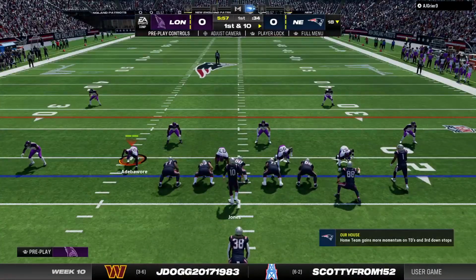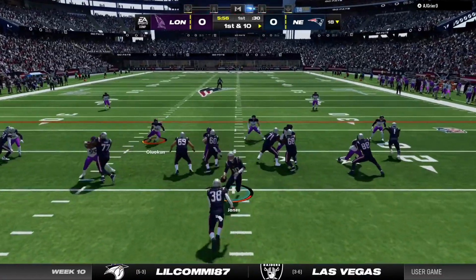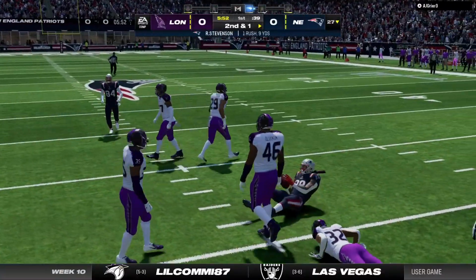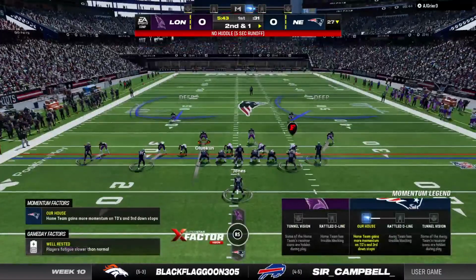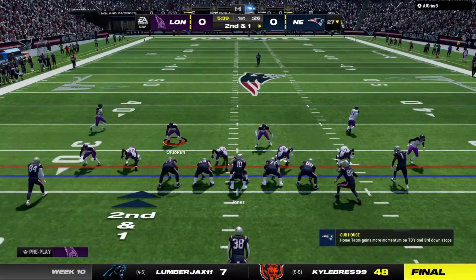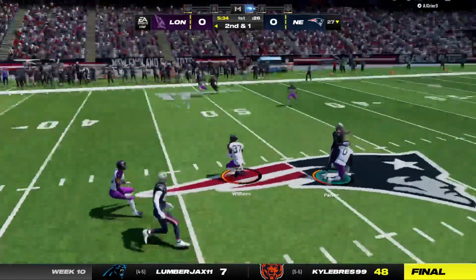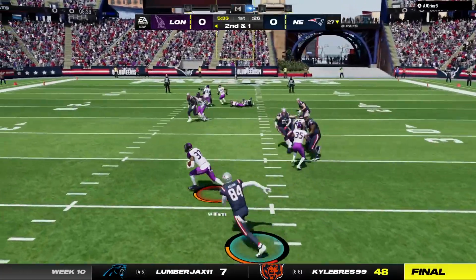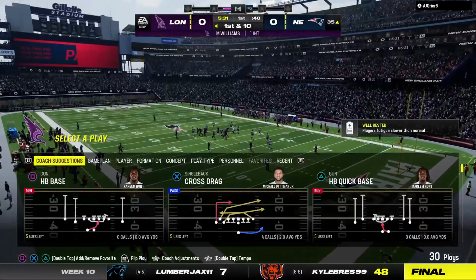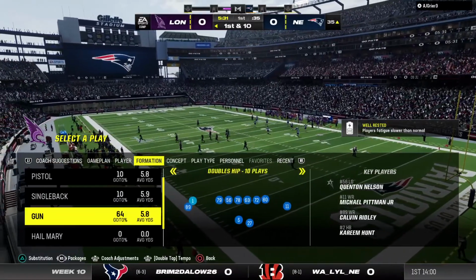Here we go, get set. They'll run with Stevenson to begin the drive. And he's going to get a solid gain of 9 before being brought down. Second and right at a yard. Now Jones. Oh, his first throw of the game going to be intercepted. Picked up by Marcus Williams. And the return here is stopped at the 35-yard line.